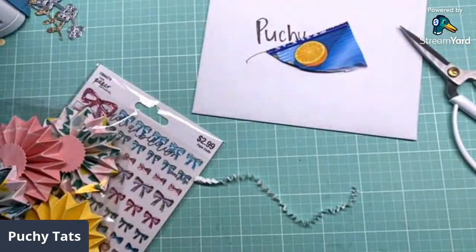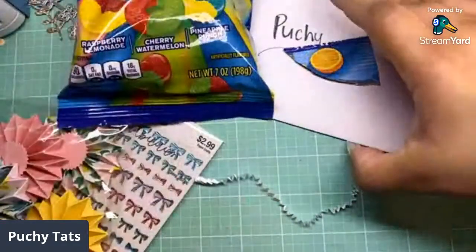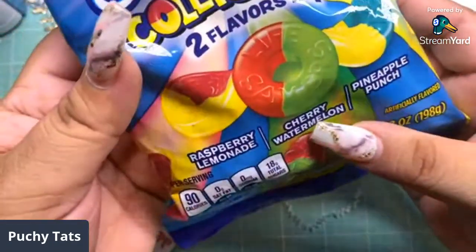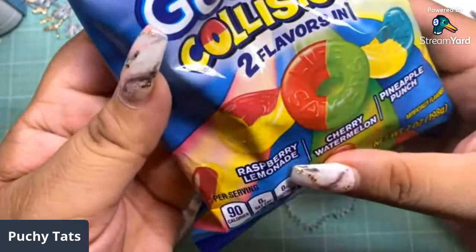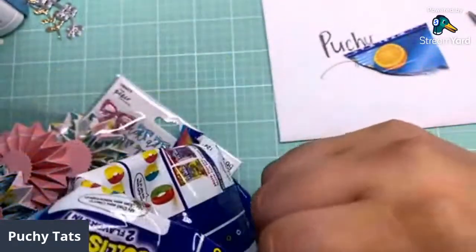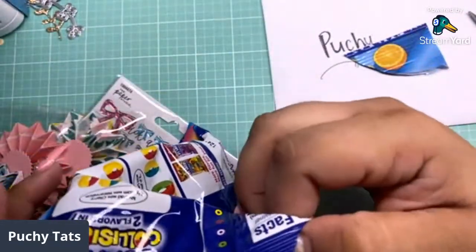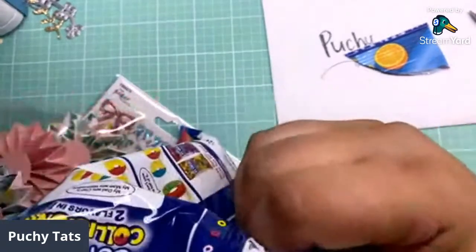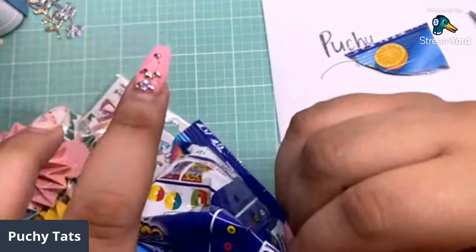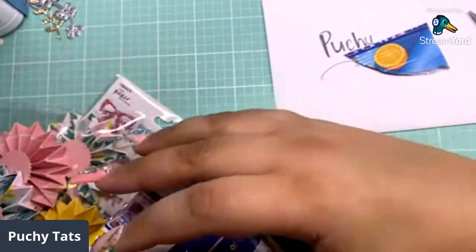I'm sorry. I need to try one of these. Oh my God, they're good as hell. Pineapple punch, cherry watermelon, raspberry lemonade. Oh, I gotta find that raspberry lemonade. These are fire. Patricia, thank you. I'm not sharing these with nobody. Hell no. Okay.